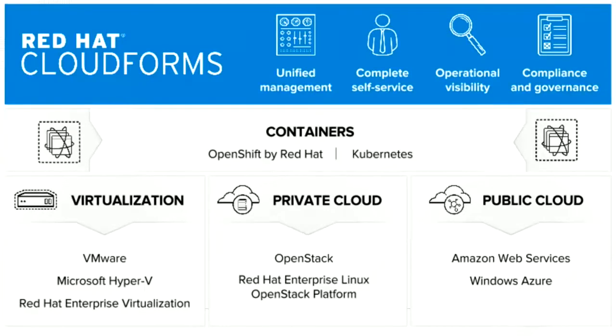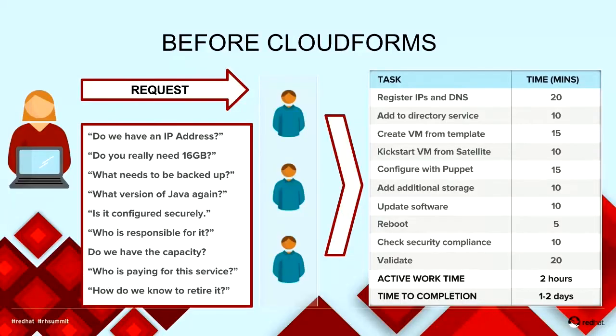And finally, compliance and governance. And I actually get way more excited about this than people probably should, because in a past life, I used to do a lot of DHS contract work, and compliance and governance was a big part of my job. It was not a very easy one, and this is one of those tools that makes this significantly easier. So as we see, that's all on the top, and then below that, we have our containers, our virtualization, our private cloud, our public cloud. These things are all inside of that, or can be managed with CloudForms to give you a single space to look at.